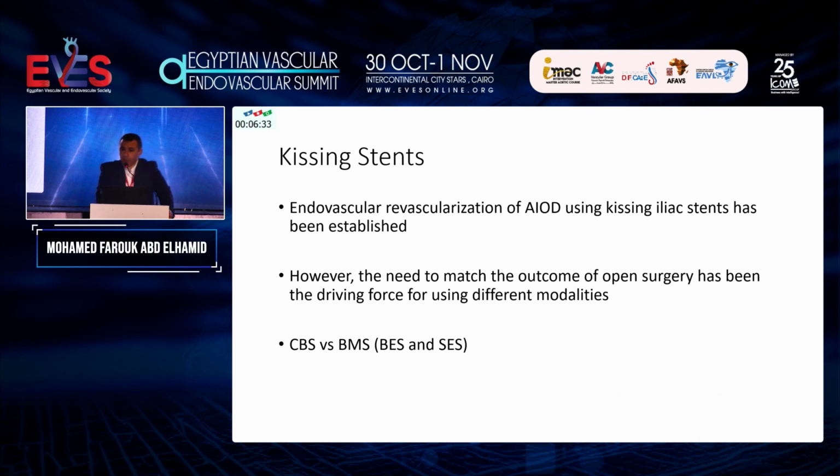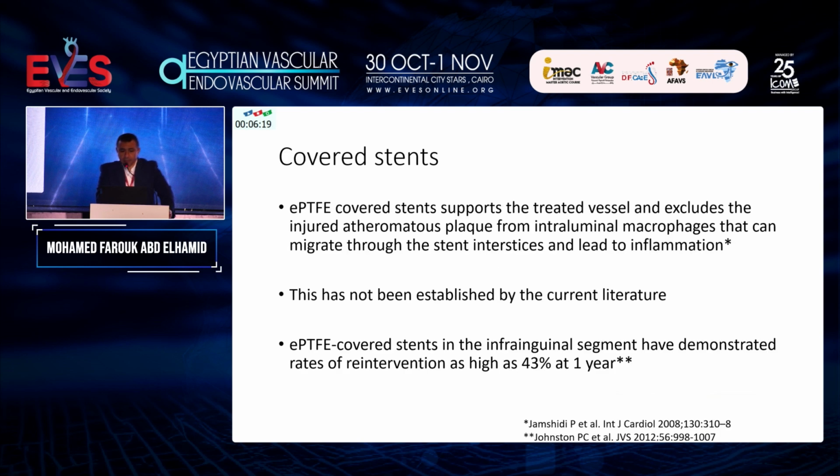Kissing stents have been used to treat aortic disease for a long time. However, in order to match the outcome of open surgery, different modalities have been used, in this situation covered stents or bare metal stents. The idea of using a covered stent is that the EPTFE will support the treated vessel, and at the same time, it will prevent the macrophages from migrating through the interstices, which can lead to inflammation and restenosis.